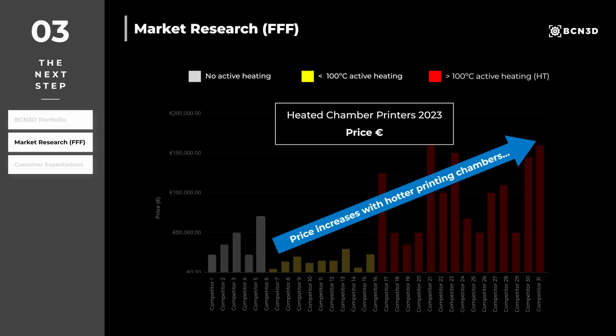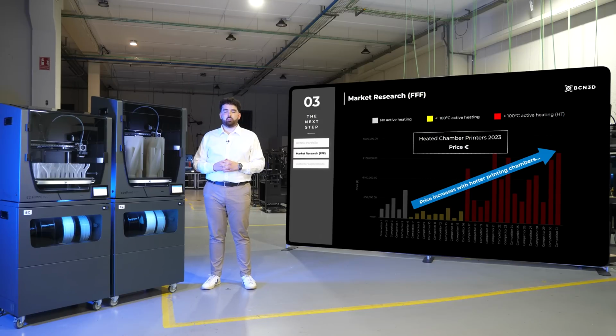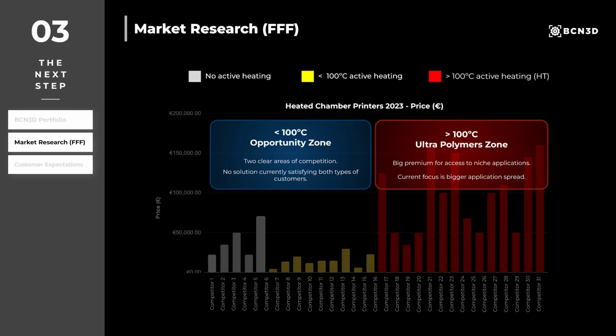Printers with a chamber temperature above 100 degrees generally are made to print ultra polymers, PEEK and ULTEM, very niche applications. We want to put our focus into a printer which is focused on more application spread, a printer with a chamber temperature lower than 100 degrees and more accessible for customers.